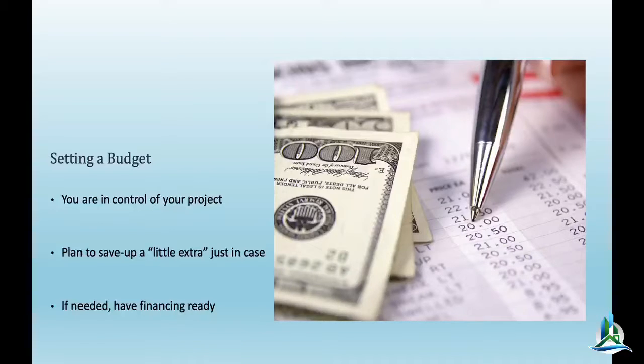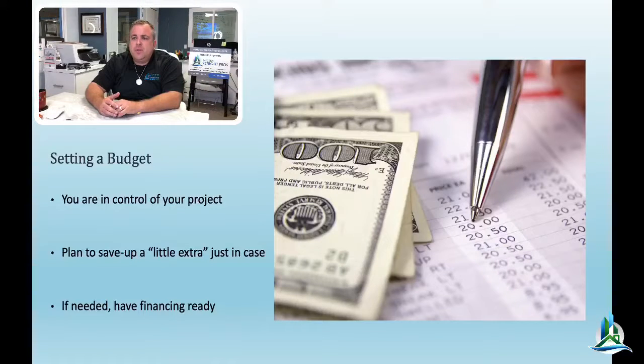All right. So remember, it's totally prudent to save a little extra in case you want to add something to the project, and obviously if you have a little bit of a cost overrun because you open up the wall and you got termite damage or something like that. So you should have in your back pocket a little bit of alternate financing, and typically speaking, most contractors work with a finance company.